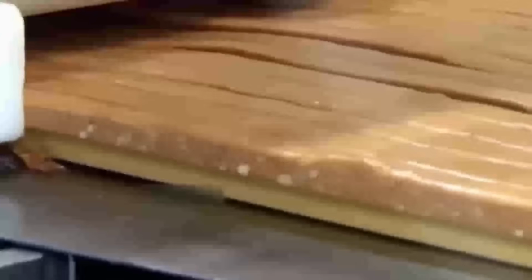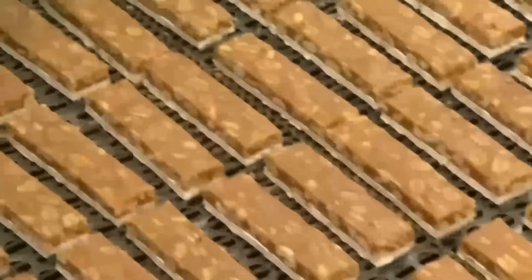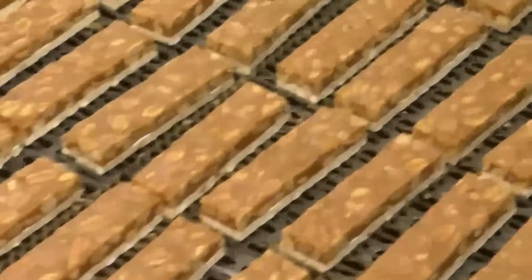Once the caramel is applied, the dual layer bar now enters another cooling tunnel, usually a multi-zone refrigerated belt system that brings the caramel from 50 degrees Celsius down to just under 20 degrees Celsius. This cooling step must be gradual and controlled. Too rapid, and the caramel may contract unevenly, leading to separation from the nougat. Too slow, and it may remain sticky, interfering with the next step.